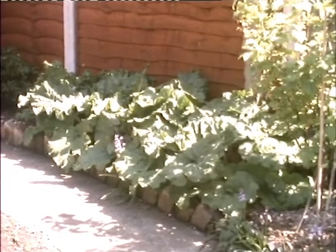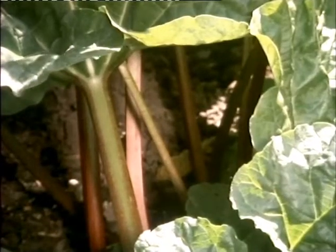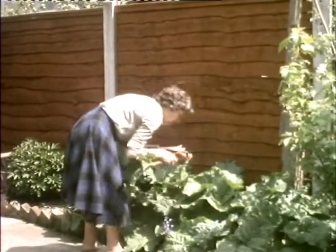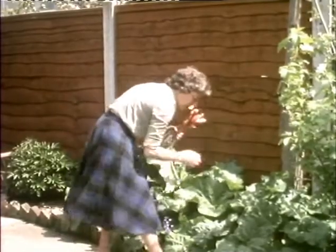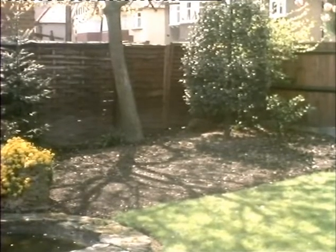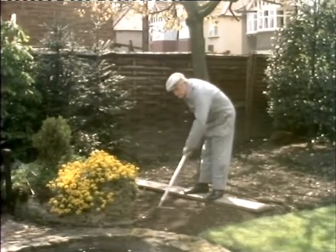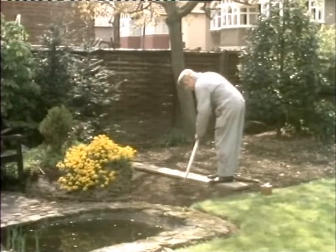By now, the time is mid-May. The rhubarb has performed splendidly, and Barbara is pulling the first of the season, always leaving 3 or 4 stems on the plant. Some will be used immediately, and the remainder put in the deep freeze. Now the salad plot is ready for seed sowing. To do this, Fred stands on a board, which evenly distributes his weight and doesn't compact the soil.